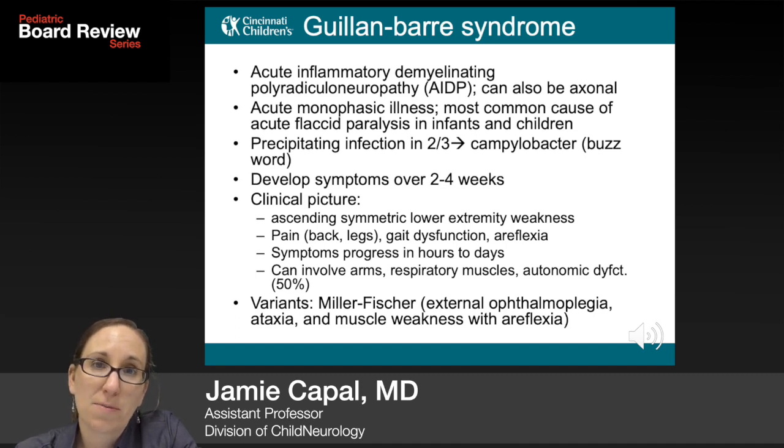These patients will develop symptoms over 2 to 4 weeks. Clinically, they'll have ascending symmetric lower extremity weakness. They may have back pain or leg pain. Their gait will be abnormal, and they usually will not have reflexes. Symptoms can progress in hours to days. It can involve the arms and the respiratory muscles. They can have autonomic dysfunction in about half.